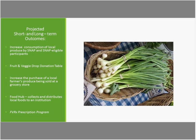And a food hub is where a larger organization collects larger quantities of local foods from farmers and distributes to wholesale or retail or institutions such as schools or even a hospital. And lastly, which I'm very excited about and can't wait to start, is to obtain funds to implement a fruit and vegetable prescription program in collaboration with a physician, with the goal of a doctor referral for local fruits and vegetables, which would be targeted to food insecure individuals who are obese.